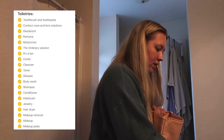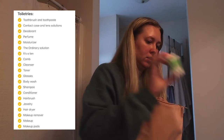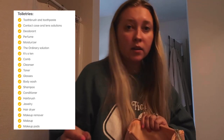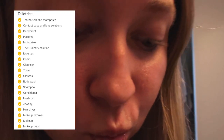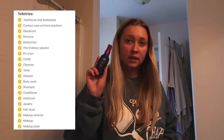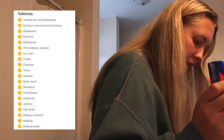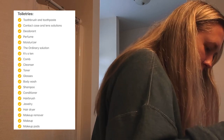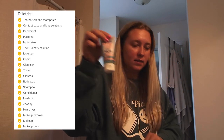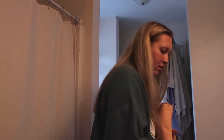So I have my contact case, but I'm gonna put the lens solution in a little travel size bottle, deodorant, moisturizer. The Ordinary solution is behind you. Let me grab that. Okay, right there. It's a 10 full spray. A comb is also behind you. Cleanser. Is this one. We have a little toner. My shampoo and conditioner.